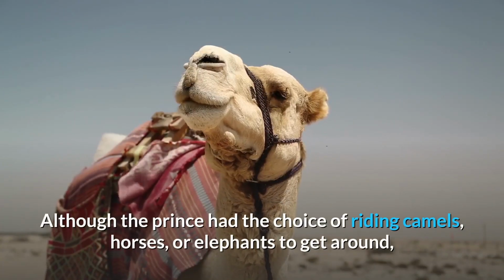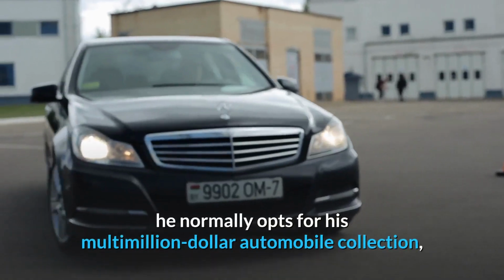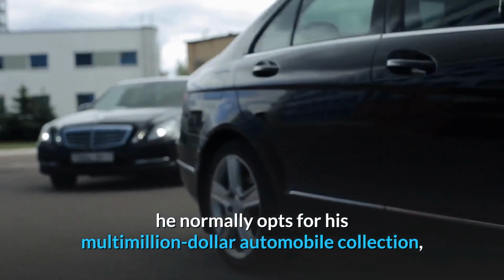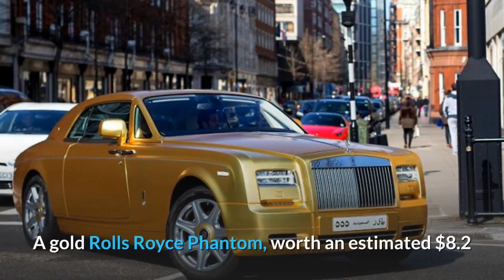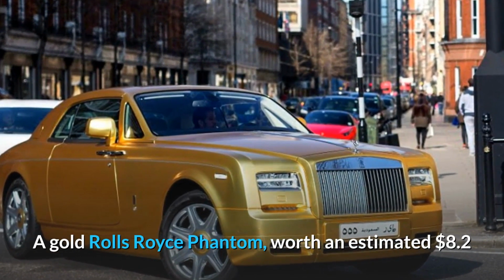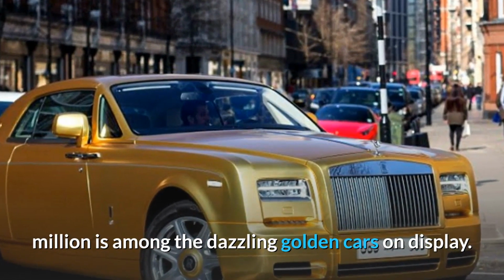Although the prince had the choice of riding camels, horses, or elephants to get around, he normally opts for his multi-million-dollar automobile collection, which includes a number of gold cars. A gold Rolls Royce Phantom, worth an estimated $8.2 million, is among the dazzling golden cars on display.